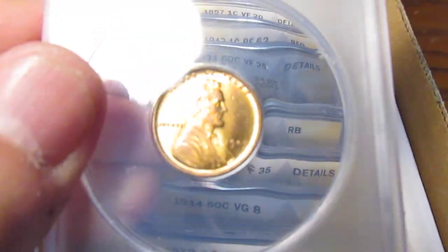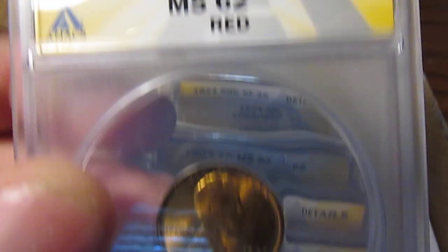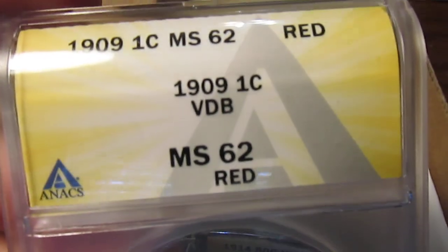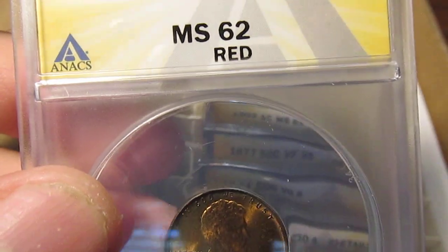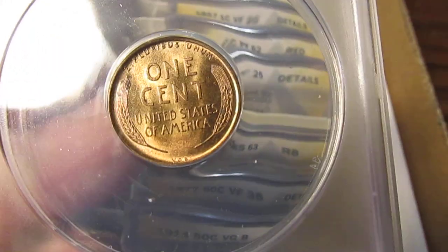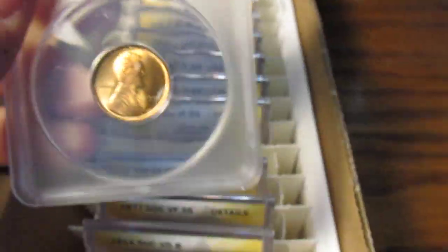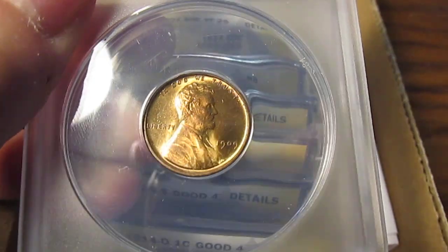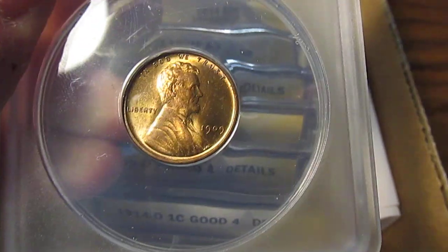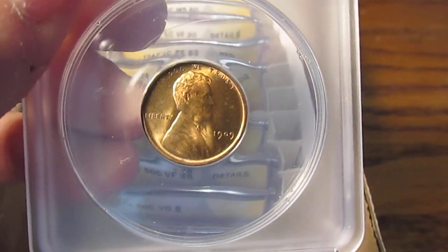The next coin was purchased as a PCI MS65, and it is a 1909 VDB. Came back MS62 red. A little bit disappointed. I thought it was going to come in a little bit higher. Maybe not an MS64, but certainly an MS63 or 64 I would have found to be acceptable. So ANACS was a little tough on this one.